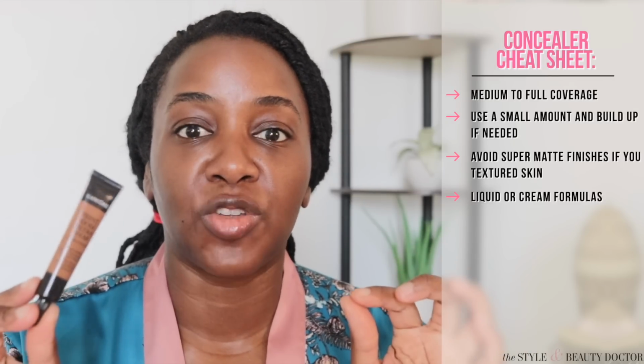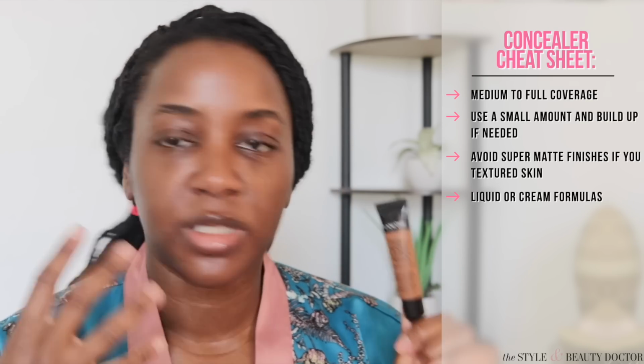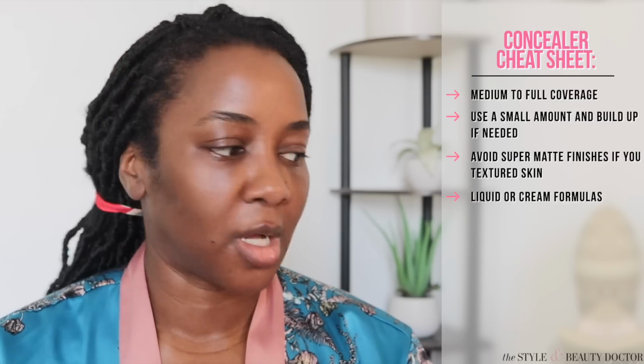Start off with a small amount of it, and then if you find you need a little bit more, you add a little bit more. But this is really full coverage, and still has a really pretty finish. And then I'll go through some more concealer options. I just want to get through this demo so we can move on.